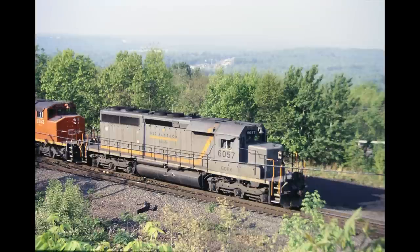So, what exactly are we looking at? We are looking at another lease unit. This time it's on the Canadian National. That is GCFX number 6057. You know, it's kind of funny. Somebody once told me Canadian National and Canadian Pacific hate each other up there the way that NS and CSX hate each other down here. And in this case, they each seem to have their own preference of lease locomotive.